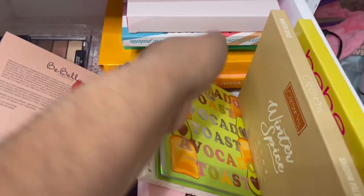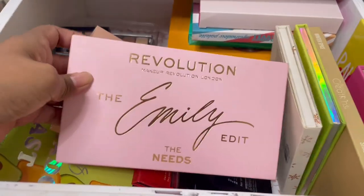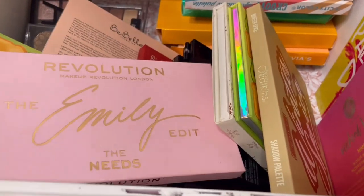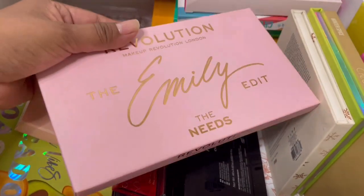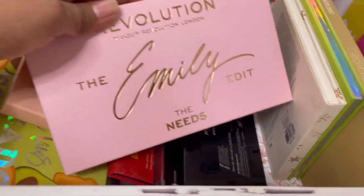Then I also have this one right here. This one I have more as a memory. I love Emily. I love all her videos. She was one of the first ones that I started watching. So I just love this. This is an old palette. When she came out with the collection, I bought it. So it's been a couple of years now.